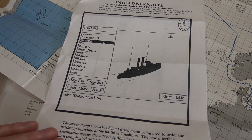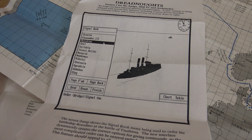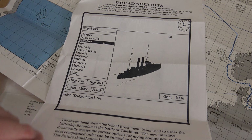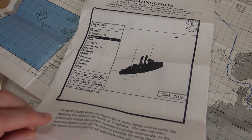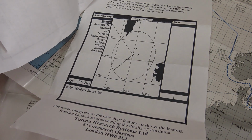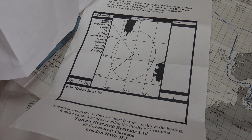But I find those games, to my mind, although the graphics are fantastic, ships are just portrayed in minute detail and all that kind of thing, I just find zipping around islands and hiding behind islands and all that kind of thing, it's just not my idea of naval gaming. So I just really look back with this kind of game with nostalgia.